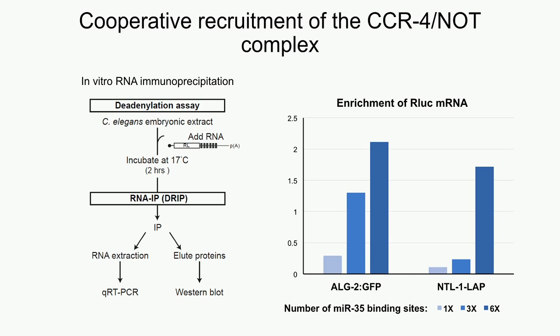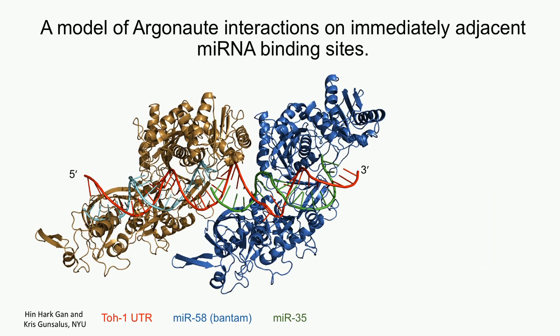In order to better understand how this cooperation could occur, we decided to, with our collaborators Hinar Gan and Chris Gonzalez, model how Argonauts could sit on this specific UTR. So here what we have done is we have modeled the structure of the C. elegans ALG2 based on the structure of the human AGO2, which was solved 2 years ago. And then we were able to dock inside these Argonauts the triplex of the RNA of the TO1 UTR and the miR58 or Bantam microRNA as well as miR35.